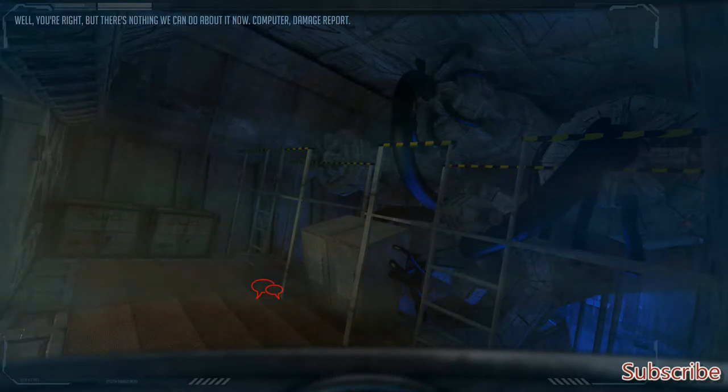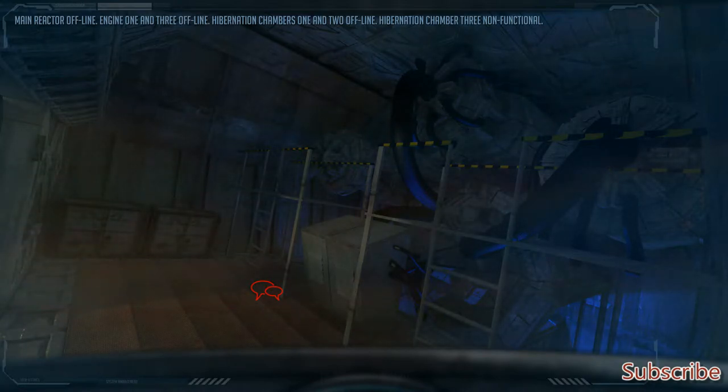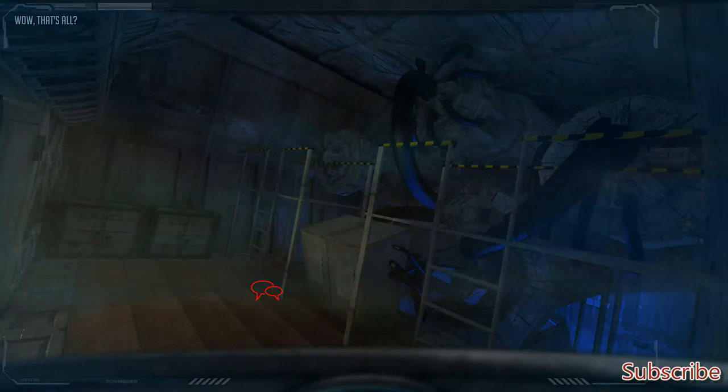Computer, damage report. Main reactor offline. Engine 1 and 3 offline. Hibernation chambers 1 and 2 offline. Hibernation chamber 3 non-functional. Hull breaches detected in cockpit, medical room, and cargo bay. Carbon dioxide concentration in ship exceeding toxic levels. Wow. That's all?